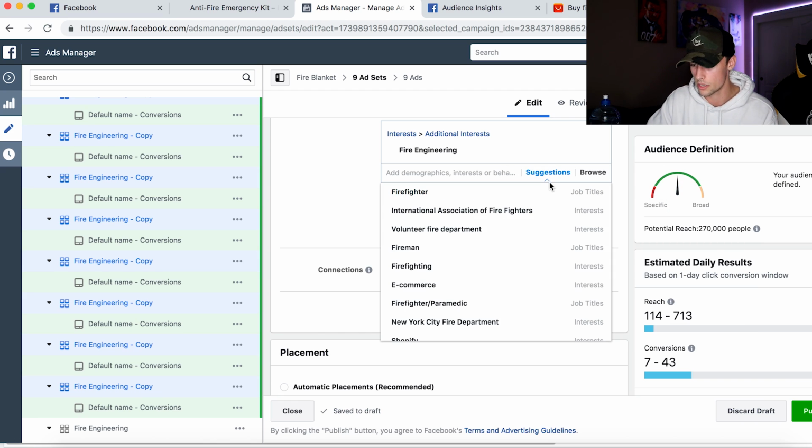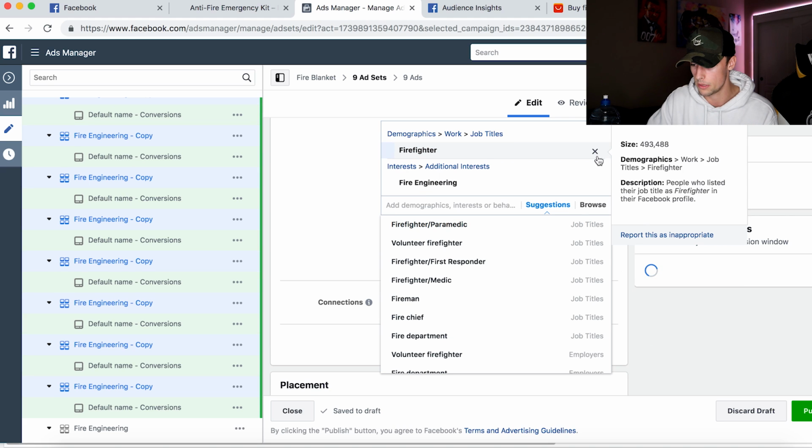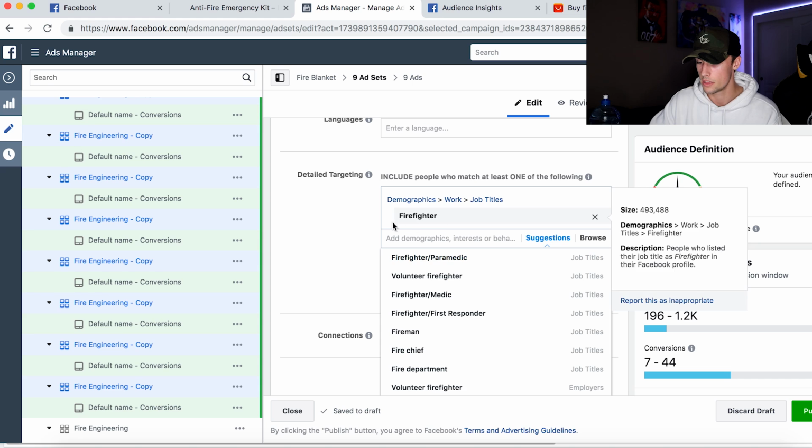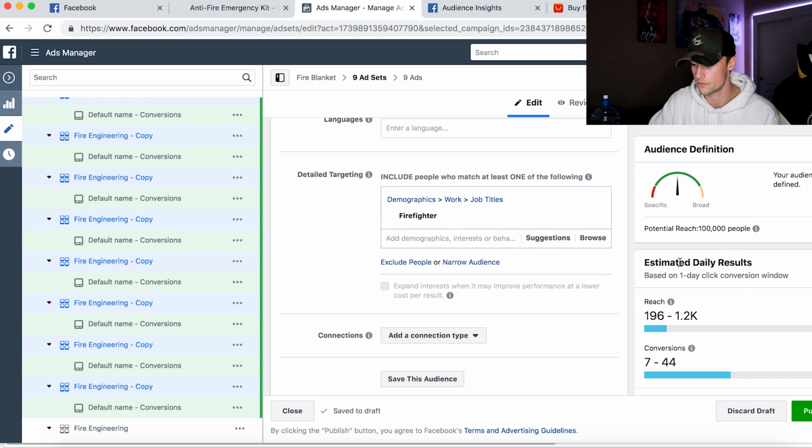So I could, let's see, I want to target people who are firefighters. There we go. Maybe people who are firefighters would want this in the back of their car or something. I'm going to stack this. So this right here, firefighters alone, is only a potential reach of 100,000 people.